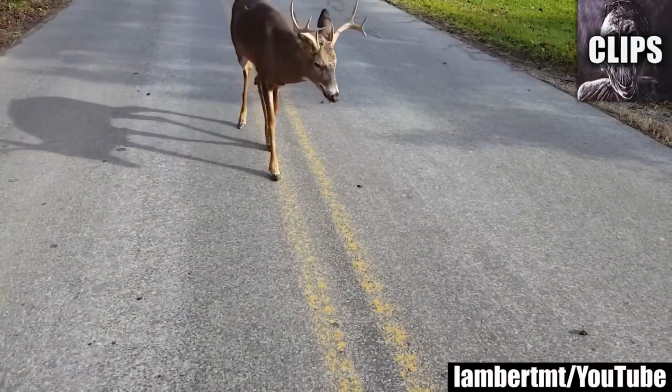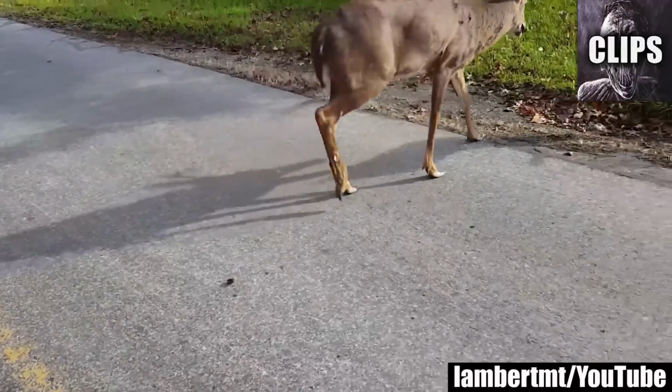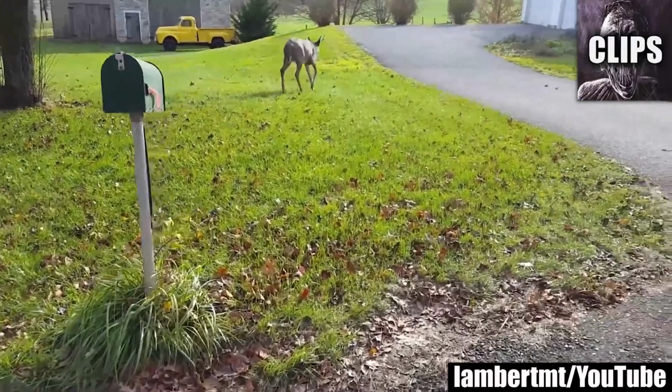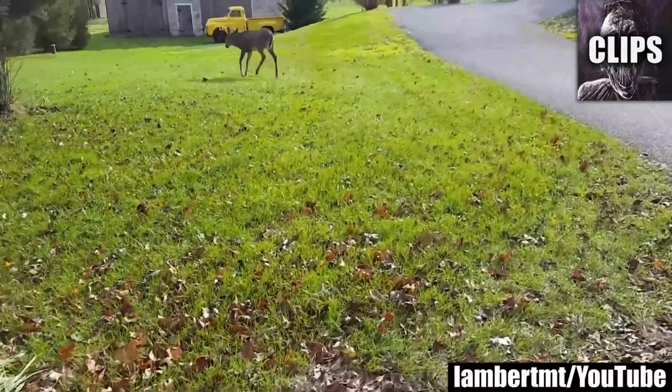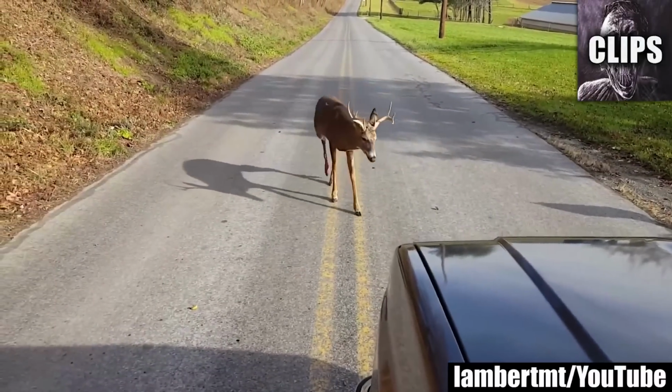This deer looks like it could be fine, except it's walking in circles with its tongue hanging out without a clue of its surroundings. A telltale sign of CWD. The person recording thinks this could be the work of hunters, but I disagree. Watch this part and tell me what you really think happened.